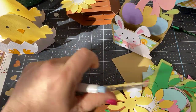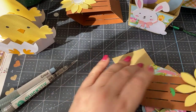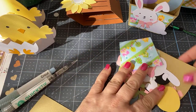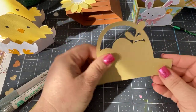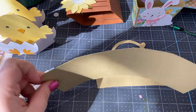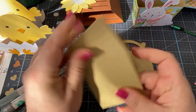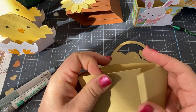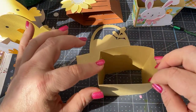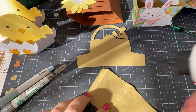The thing though is that there are a lot of little pieces sometimes with these, especially this last one. So we might end up missing little pieces, and if you do, that's okay. It happens. Okay. So here are the two main pieces, and you see that it's sort of on a little bit of an angle. So we're going to fold at all of the score lines or the dash cut lines, and you'll see when you put it together, it will be flat here, but there is an angle to this. So be aware of that when you're gluing.